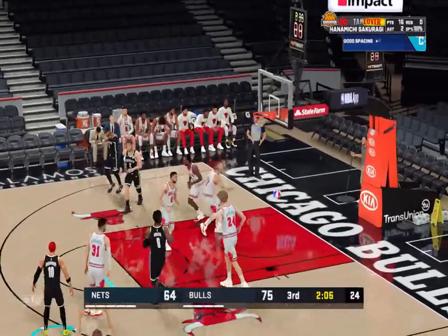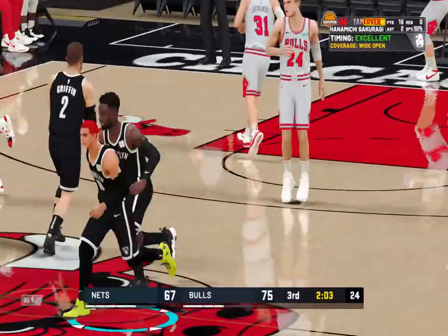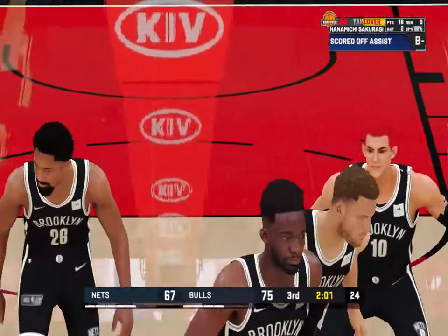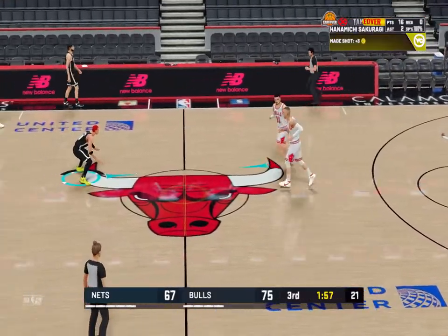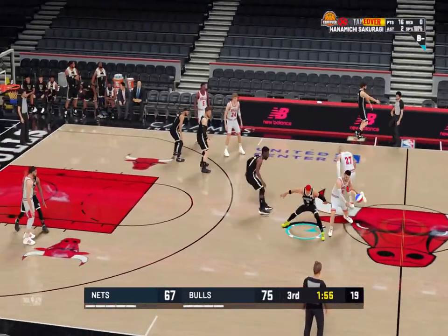That cuts the lead to single digits. 16 points for Red Hot. You know, Blake Griffin, he gives you a little bit of everything offensively. Terrific court awareness.